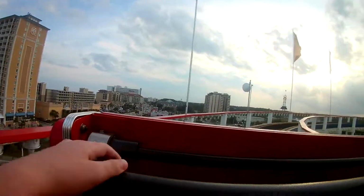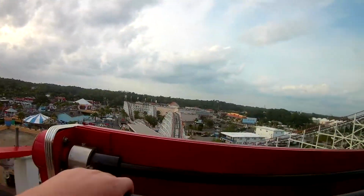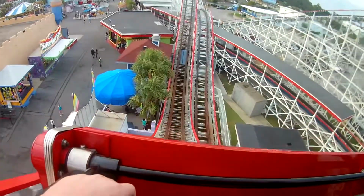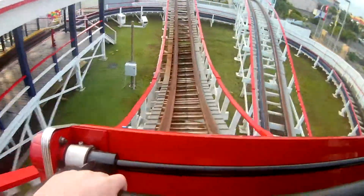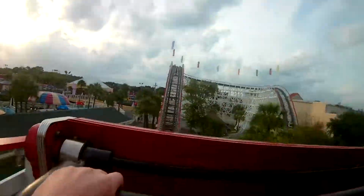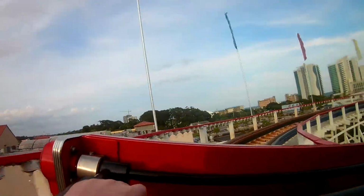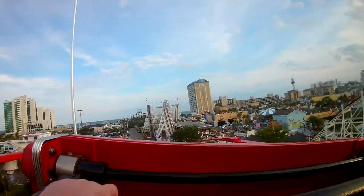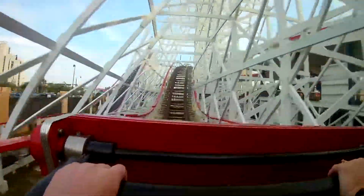And it looks nice. It's one of the most photogenic rides I've ever seen, since it's also gotten a nice new paint job and the trains have been restored, and it's also near Myrtle Beach. When you're going up the chain lift, you can see the beach and all the hotels. I was lucky enough that the hotel I was staying at was literally right across the street from the park.